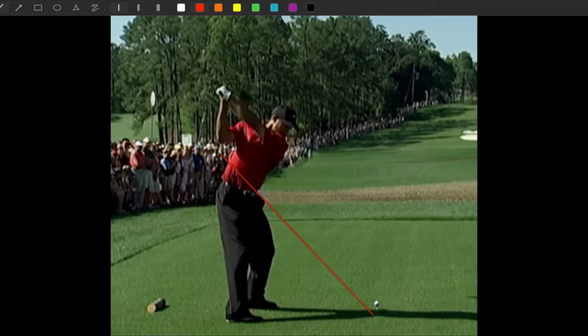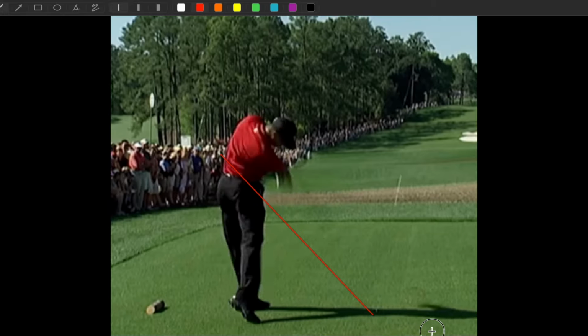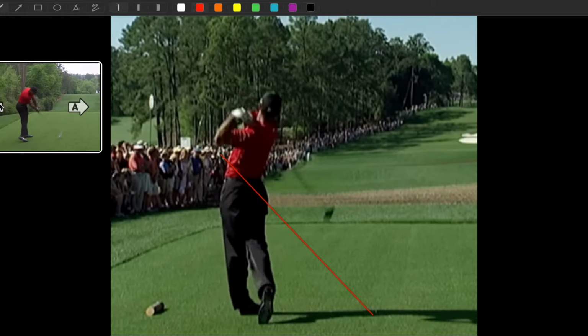I like how tall he stays through his backswing. I like that it's a bit longer, and I like that the club sort of stays on plane a lot more.